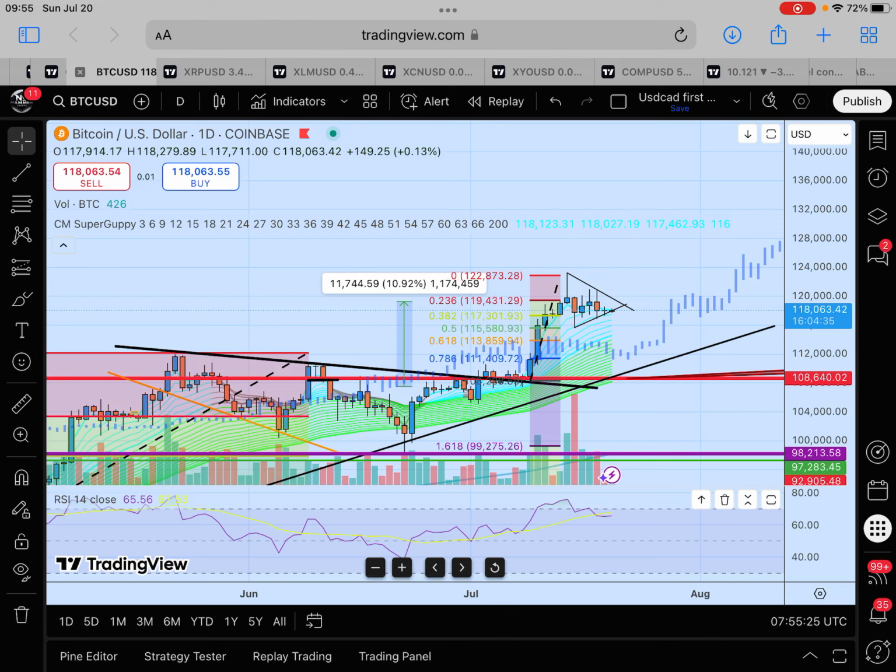XRP, XLM, XCN, XYO, Compound, and Tornado Cash. Let's talk about these cryptos.